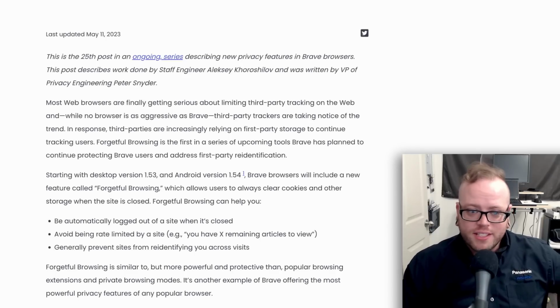So starting with the desktop version 1.53 and Android version 1.54 and probably iOS eventually, from what we've seen from Brave, Brave browsers will include a new feature called forgetful browsing, which allows users to always clear cookies and other storage when a site is closed. Forgetful browsing can help you be automatically logged out of a site when it's closed, avoid rate limiting by a site, for example, you have X remaining articles to view, and generally prevent sites from re-identifying you across visits.